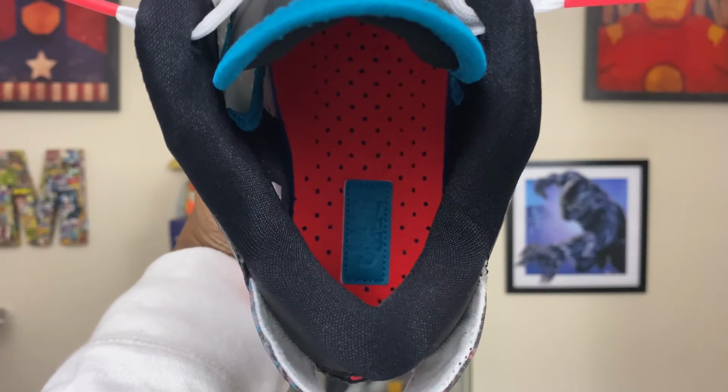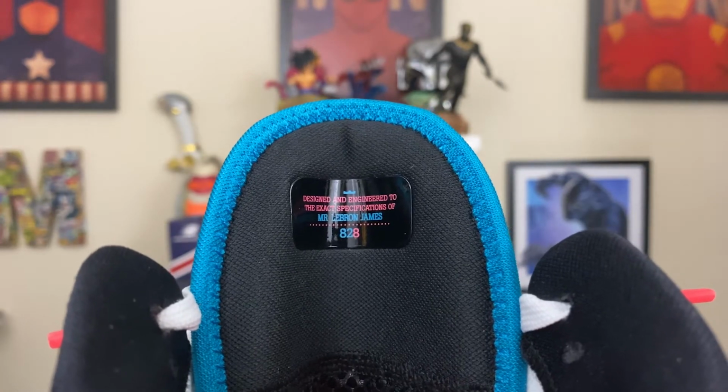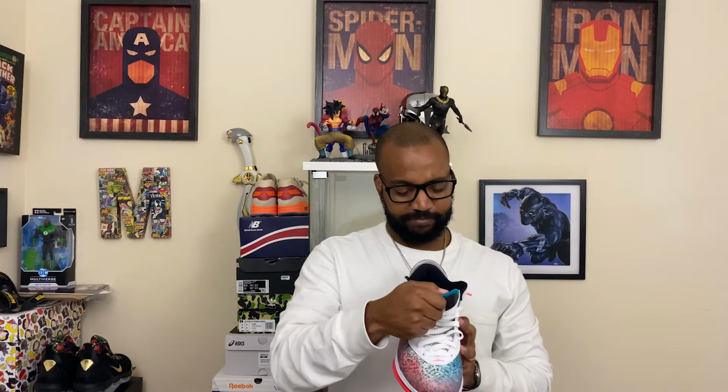As we get into the sneaker itself, you're going to have a solar red insole done with the blue panel that has Witness in it. Most of the inside of the shoe is going to be a black material. When it comes to the sock liner, you have the tongue tag that says designed and engineered to the exact specifications of Mr. LeBron James. It says 828, and I cannot remember for the life of me what the 828 means. If you guys know, let me know down below. I feel like I knew it at one point, but I can't remember now. So let me know down below.